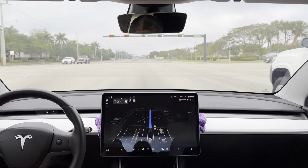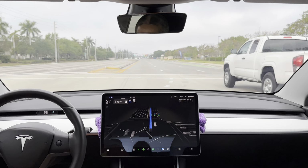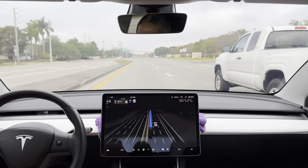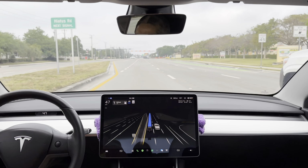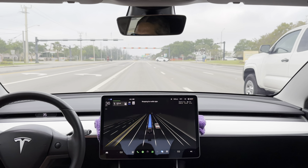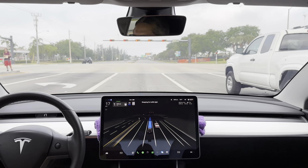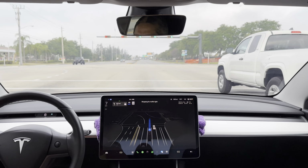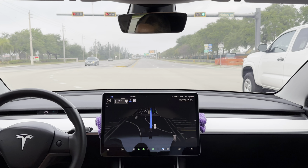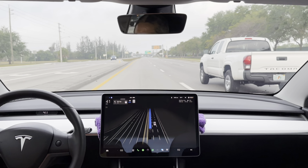Here we go. Nice smooth acceleration. Same thing with slowing down. Feeling pretty good already. And just one more traffic light and we get on the highway.